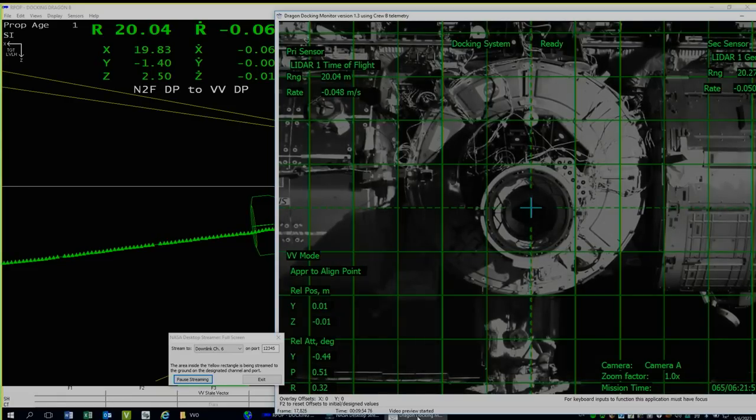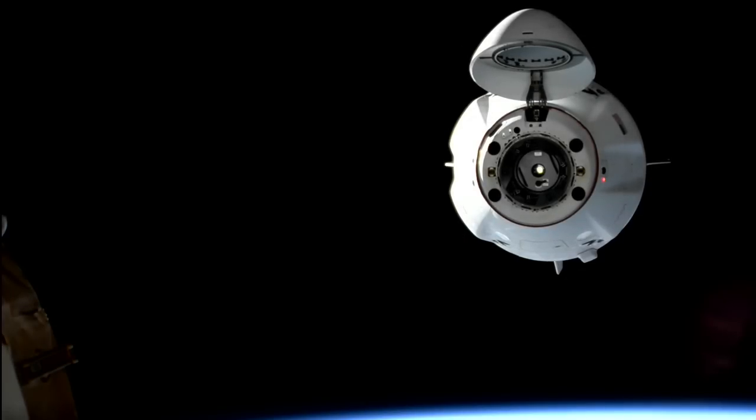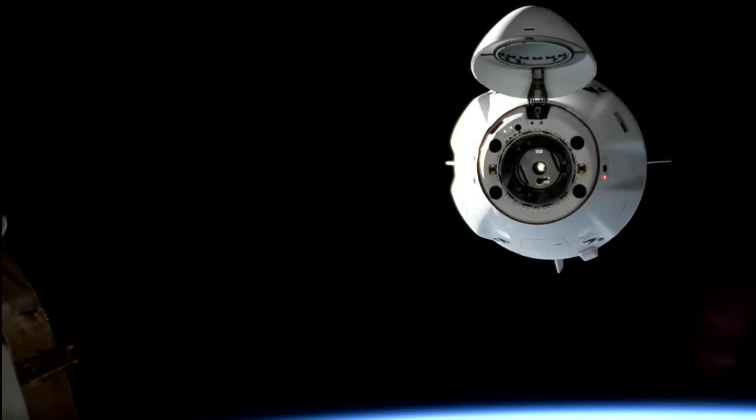Dragon, SpaceX on the big loop. Ground has pulled go for approach 2 and will be commanding approach allowed shortly. As a reminder, once Dragon is in the crew hands-off point, retreat and breakout are not permitted. SpaceX Dragon copies, and we see approach enabled.